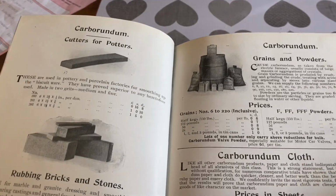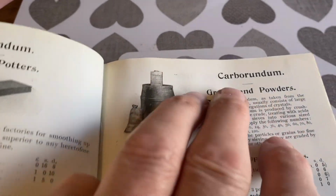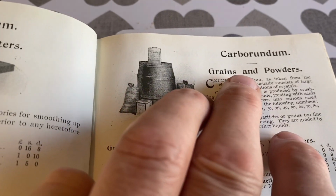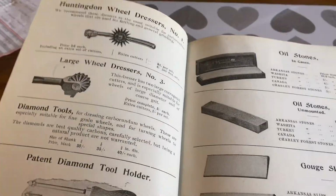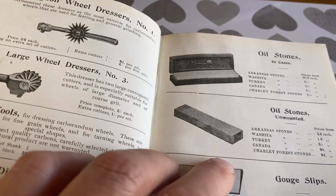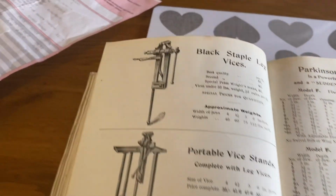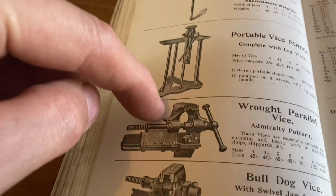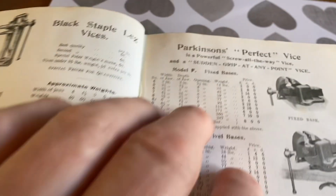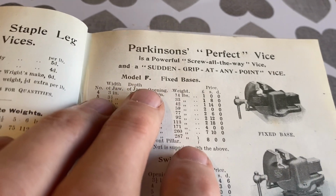Oh, grains and powders. Carborundum. What's carborundum? Oh, a carbon wheel, isn't it? Yeah, isn't it? Oil stones, yeah. All vices. Blacksmith's vices, aren't they? Stand. A Parkinson. Perfect vice. Wow.